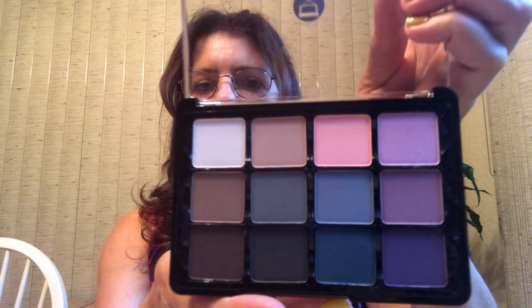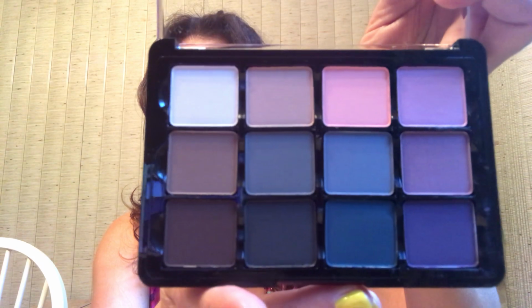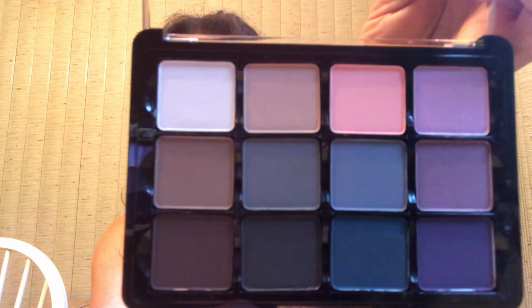I did pick up on the last VIB sale their new Cool Mattes 2. They make fantastic mattes, and I love their mattes. They're great. It's got some purple, and it's just a great neutral palette. I absolutely love this. And another one that I haven't used very much, but I can tell by looking at it I will. And this is one that I use a lot. This is O2 Boheme Dream.